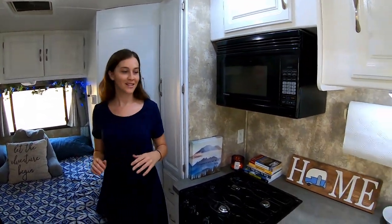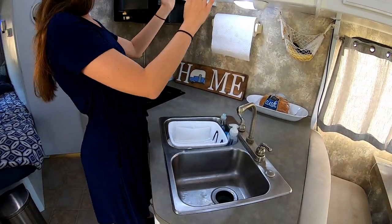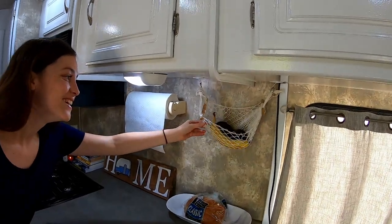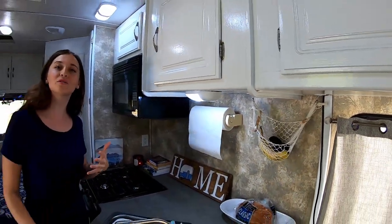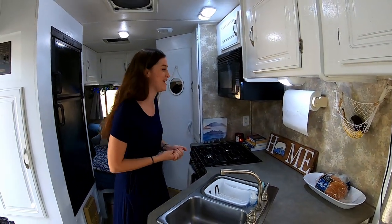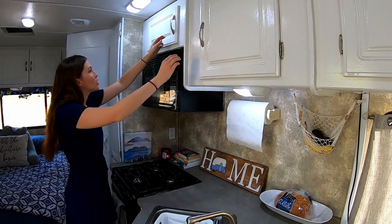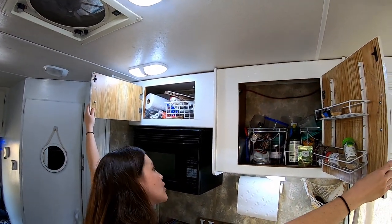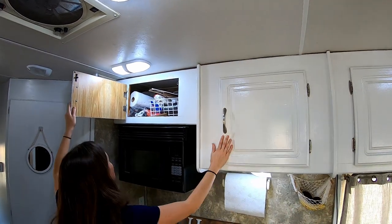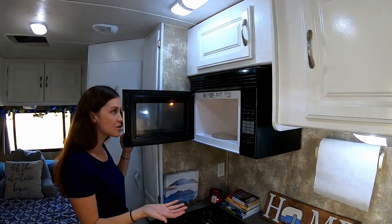All right, kitchen. Time for the kitchen. We have a double sink. Love that. We have a banana hammock. Love that even more. And sometimes when we're going down the road, it's really softening up the raw avocados for a great guacamole. Just quickly ripening them. A little built-in paper towel holder and two cabinets in the kitchen, one for plasticware and spices, and then just kind of miscellaneous. Nice. Full-on microwave, works very well.